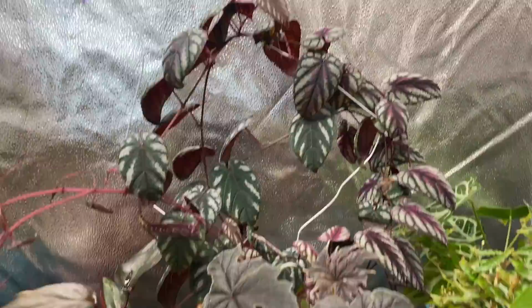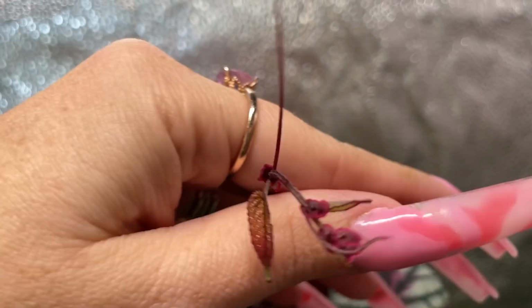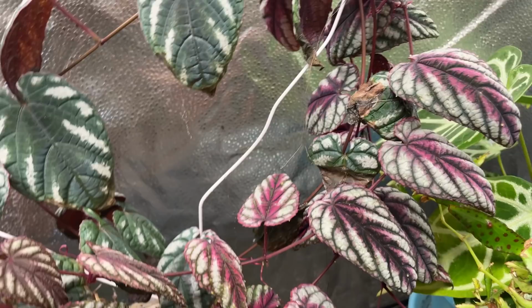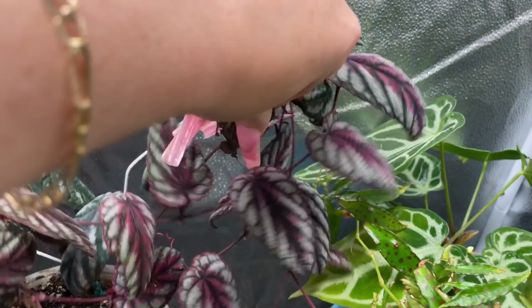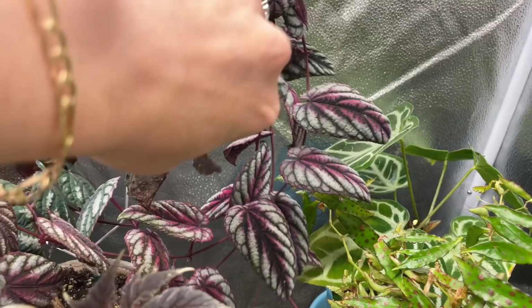Okay, so not the prettiest setup in the world. That's a coat hanger. But anyways, look at how good she's growing, and look at the little bitty baby leaves. How beautiful is this plant? Oh my God, I love it so much. Peanuts Plants, who is about to have her baby, or maybe has had her baby at this point, because I haven't been on Instagram much. I'm trying to take a leaf off.